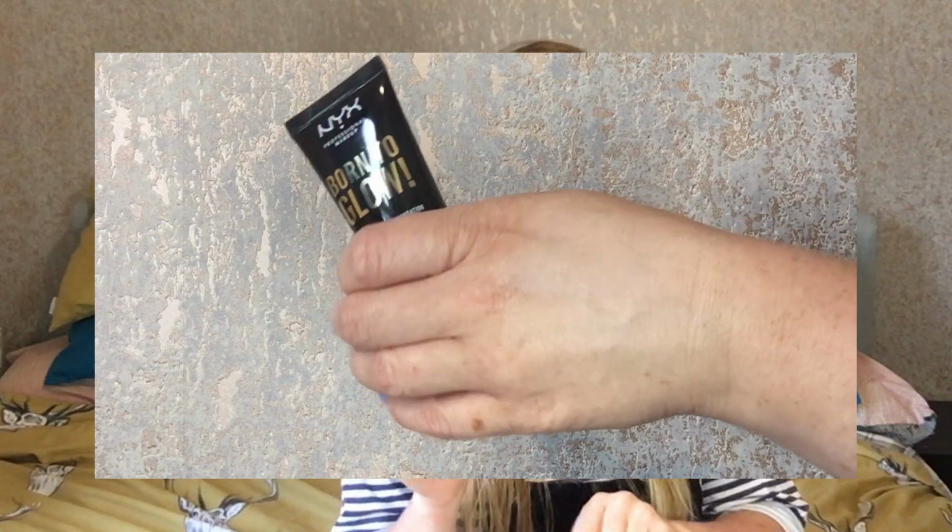When I swatched it, I did like how it looked on my hand. It definitely had a glow, and it was comfortable feeling, like a moisturiser, but it did still have that colour. So when I try it out on my face and on my skin, I will report back. I may well use this in a video so that you can see how it looks. Let me know if that's something that you want to see.